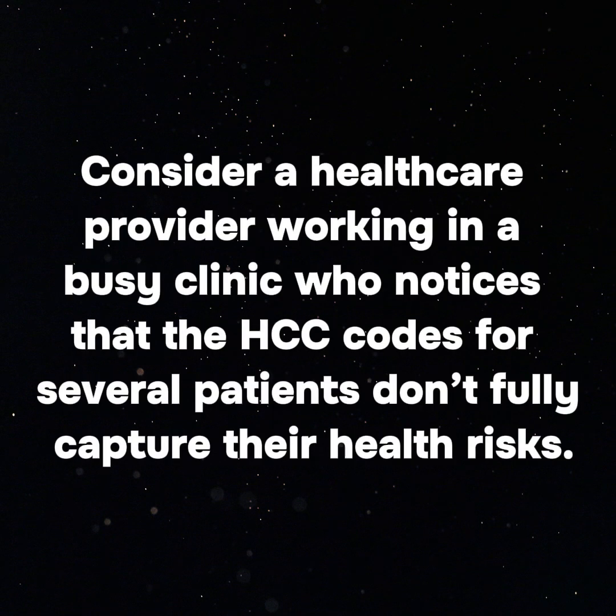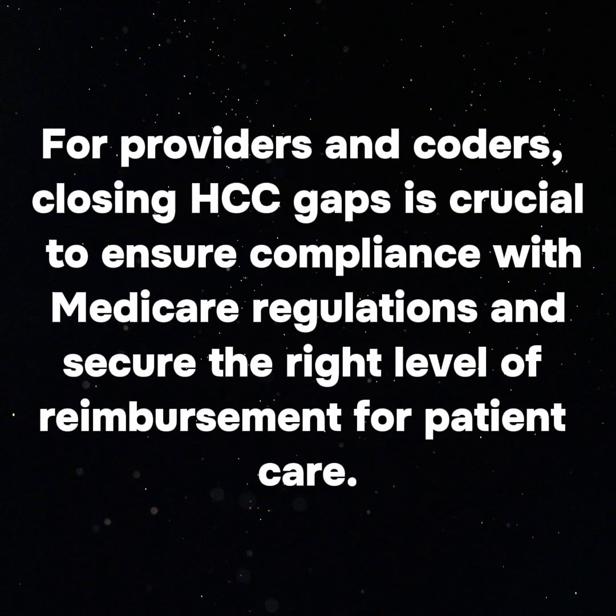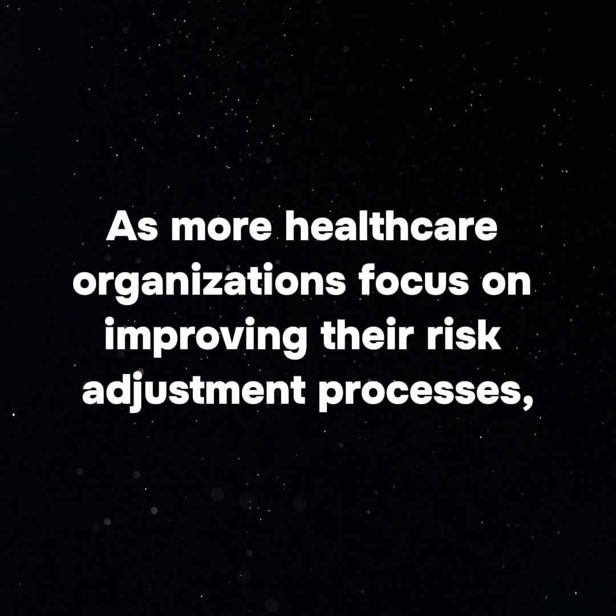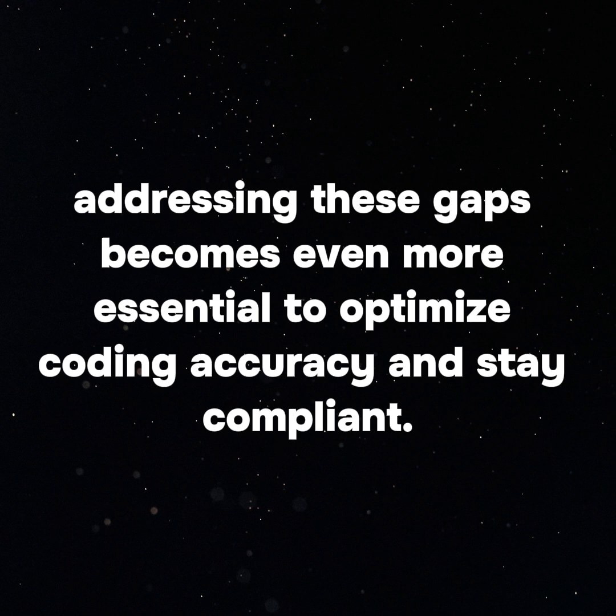Consider a healthcare provider working in a busy clinic who notices that the HCC codes for several patients don't fully capture their health risks. This isn't just a technical oversight, it directly impacts the organization's financial stability and potentially compromises the quality of care delivered. For providers and coders, closing HCC gaps is crucial to ensure compliance with Medicare regulations and secure the right level of reimbursement for patient care. As more healthcare organizations focus on improving their risk adjustment processes, addressing these gaps becomes even more essential to optimize coding accuracy and stay compliant.